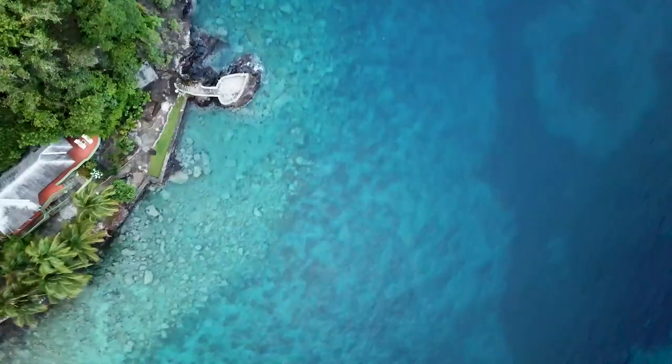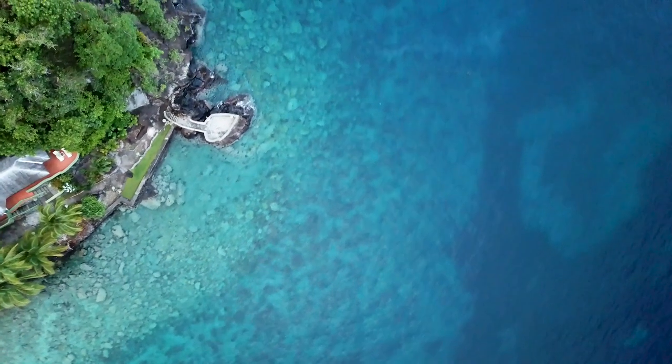Guess what time it is? That's right, sunset time. So on Young Island, there's a lookout on one end of the island where you can go and check out the sunset. Today, it's gonna be beautiful.